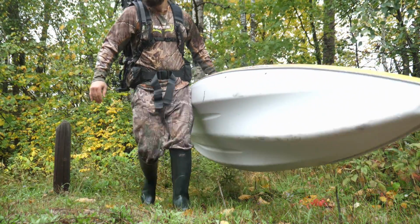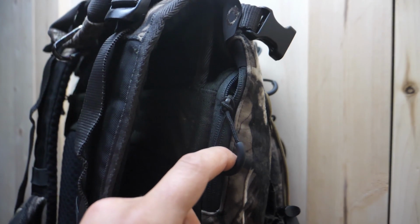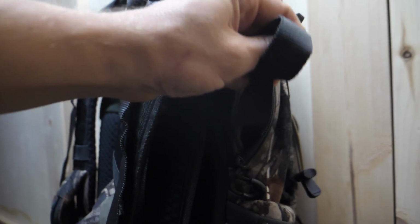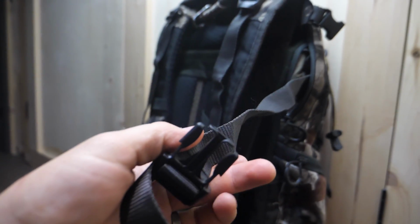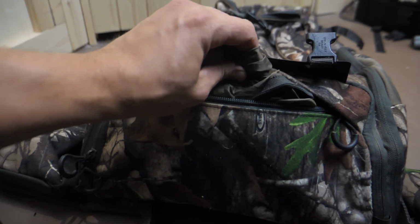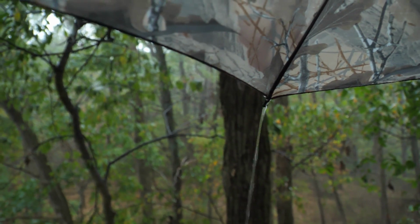The first week that I used this backpack, I could not believe how many features this thing had. It really is the Swiss Army knife of hunting backpacks. So here are a few of the hidden gems that you won't want to miss if you've got this thing. First of all, there's these little zippers on the sides of this thing where you can pull out straps. Now, another hidden gem that this backpack has is that it has a built-in rain fly. This was super helpful to me on my Illinois hunt because we got a number of days of rain.